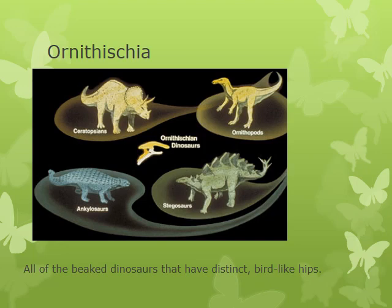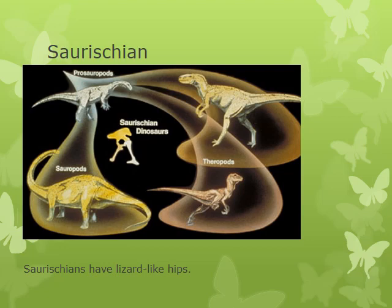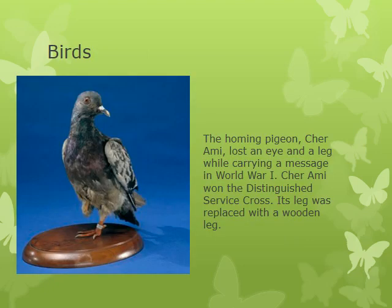Ornithischians. All right, so all of the beaked dinosaurs, they've got these bird-like hips, are the ornithischians. Then you got the Saurischians, they have more lizard-like hips. They're extinct now, so they don't really matter. But coming out of the Ornithischians came the birds, aves. You guys all know birds. Let me tell you the story of Cher Ami.